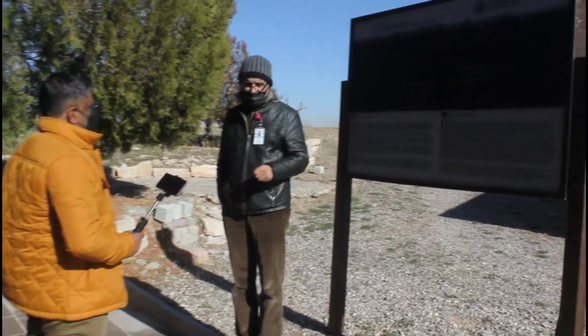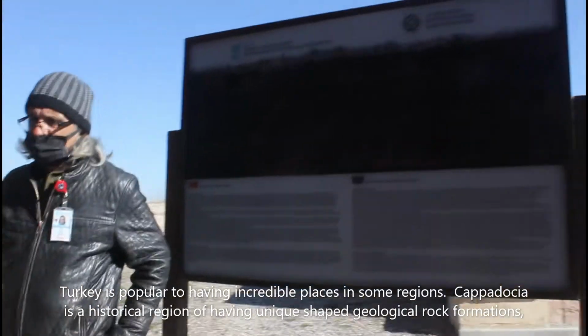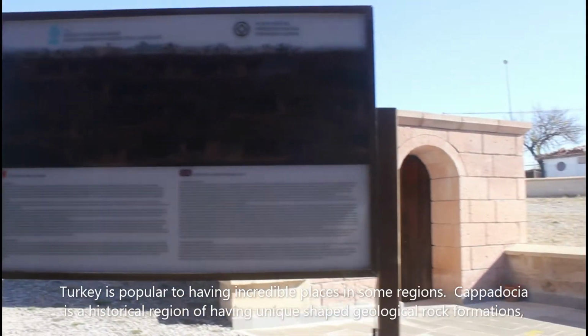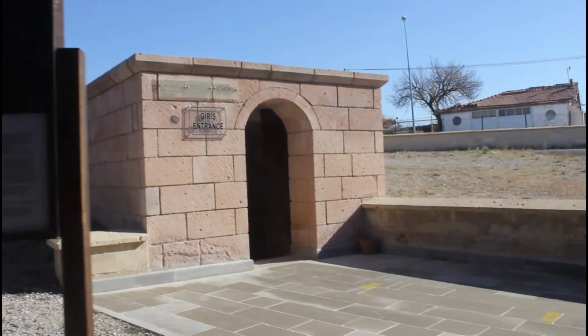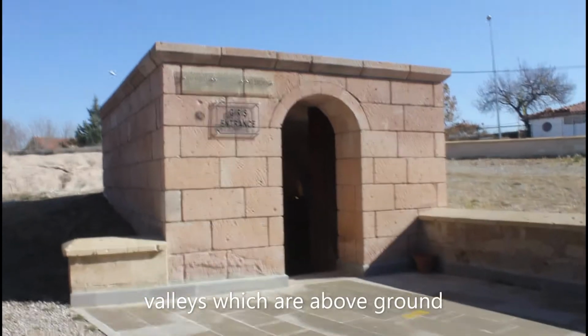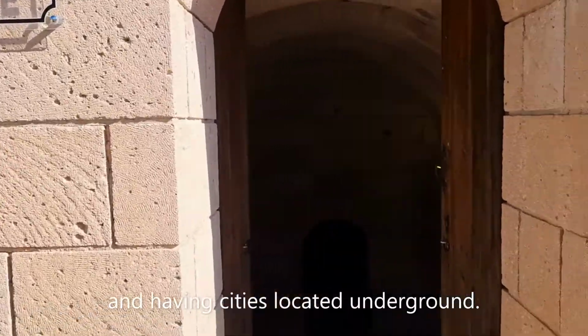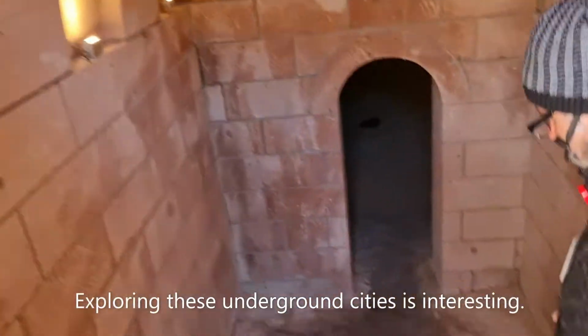Turkey is popular for having incredible places in some regions. Cappadocia is a historical region with uniquely shaped geological rock formations, valleys above ground, and cities located underground. Exploring these underground cities is interesting.